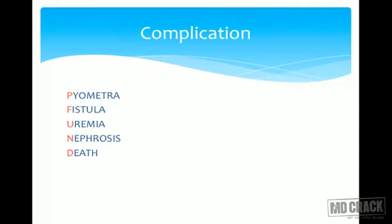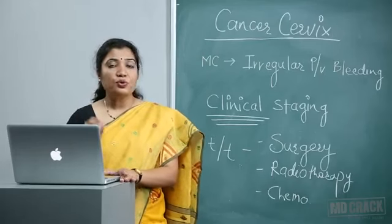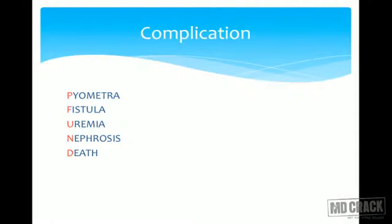The complications are: there can be pyometra, that means collection of pus. There can be cervical stenosis, where the secretions get collected and get infected later on. There can be fistula formation, vesicovaginal or rectovaginal. There can be uremia. Uremia is a very common complication, and that may lead to even death in CA cervix. Many times this MCQ has been asked, so don't forget uremia in CA cervix. There can be nephrosis and death because of these complications.